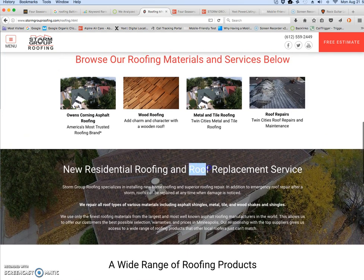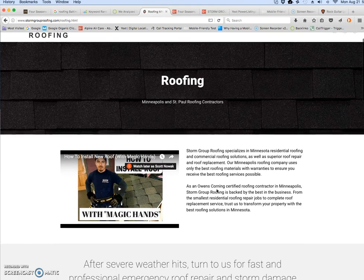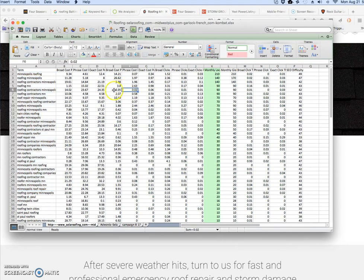When Google looks at this, they're going, okay, roof replacement, that's a keyword. Residential roofing is a keyword. New home roofing is a keyword. Roofing repair is a keyword. Emergency roof repair. So I'm peppering in keywords. And what I do is I do my homework. I do research on competition, and I look at all these different keywords.